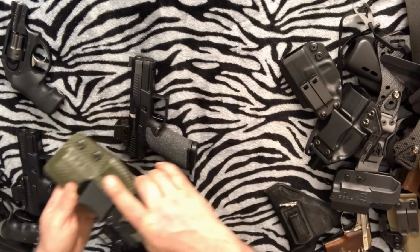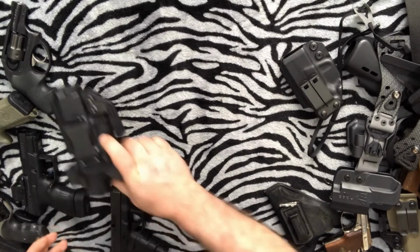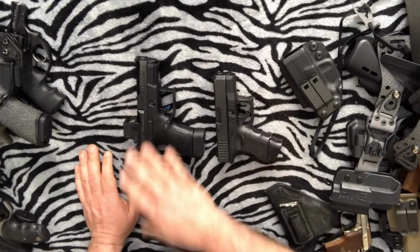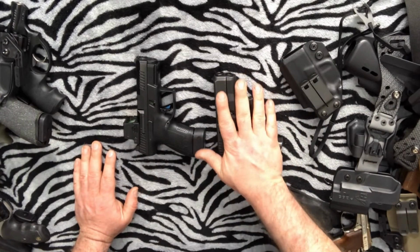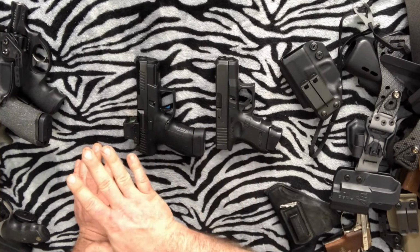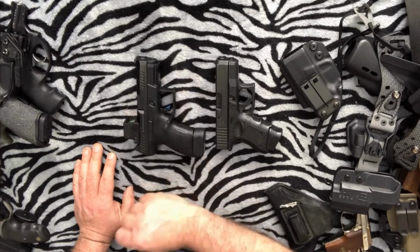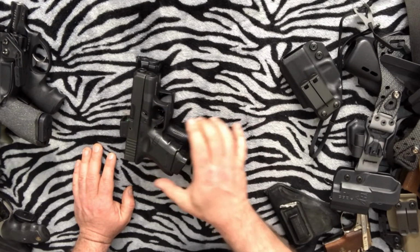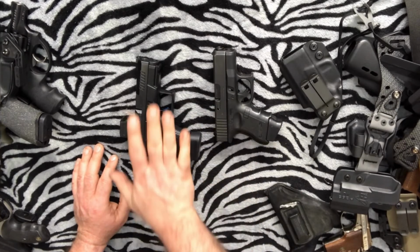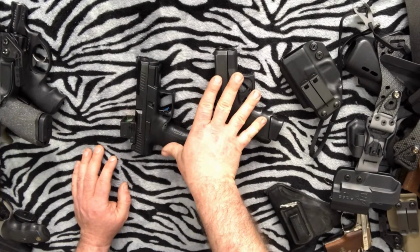For a gun that is more easily concealed, you could move to a gun like a Glock 26 or something similar. This is smaller than the Glock 19 size pistol. This is a subcompact. This is kind of a CZ subcompact, even though it's in many ways a bit bigger than the 26. But these are just a little bit smaller and a little bit easier to conceal.